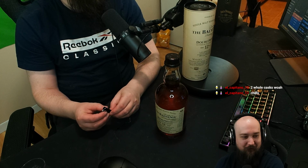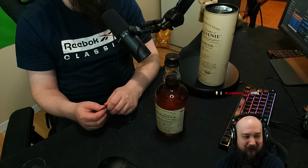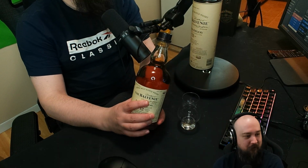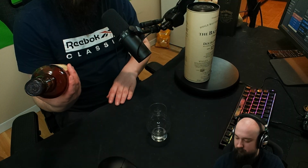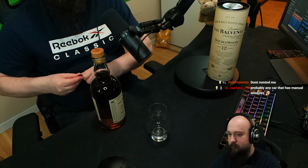What's the benchmark for like a classic car, 50 years old? What would that be, 1975? We're getting pretty old here. Nice color, though. I like the color, even if it's fake. Don't remind me, he says.